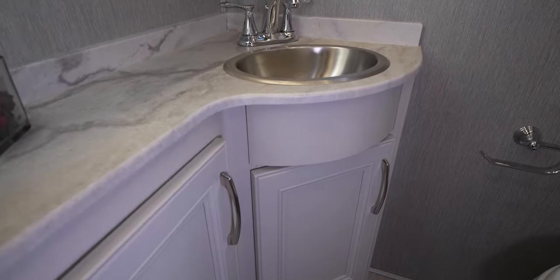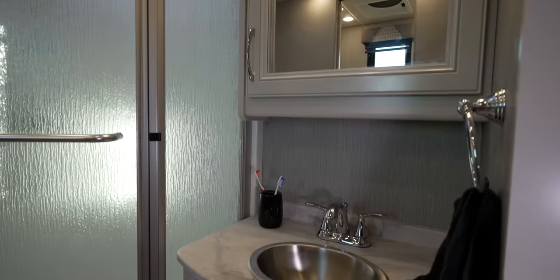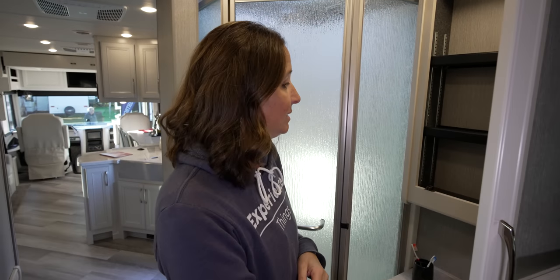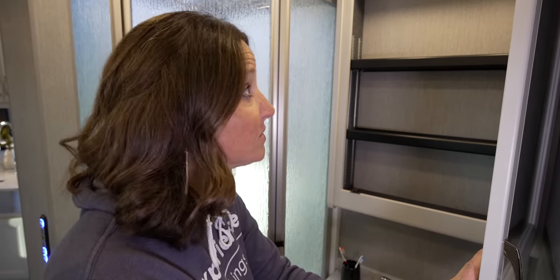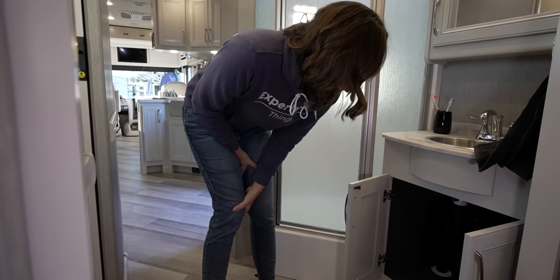And this is another one of those things with having double sinks. We have that in our rig. I cannot tell you what a lifesaver that is, because if somebody's in the bathroom, that doesn't prevent somebody else from being able to brush their teeth. If I need to do my hair or makeup, I have a mirror to do that. Storage behind here, plenty of storage. This rig for a 35 footer has a ton of storage. More storage down here as well. Nice deep storage down here, actually.